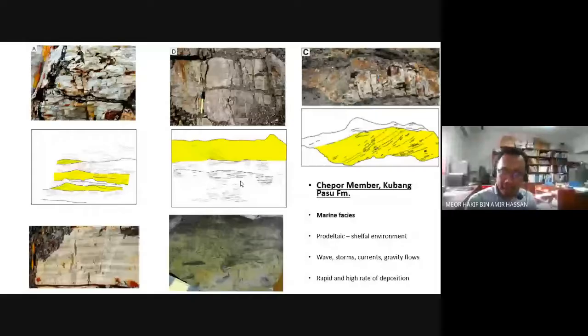Also, cross beds with mud clasts associated with them. Parallel lamination, also some more crossbeds here. Things that look like hummocky cross stratification. In some outcrops, you even see beds which look like turbidites. They have partial Bouma sequences.